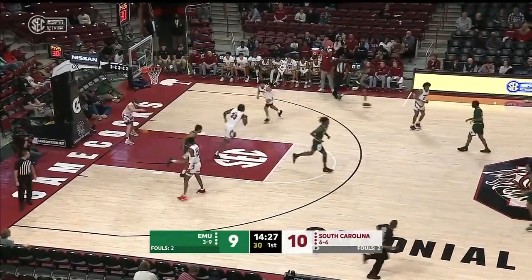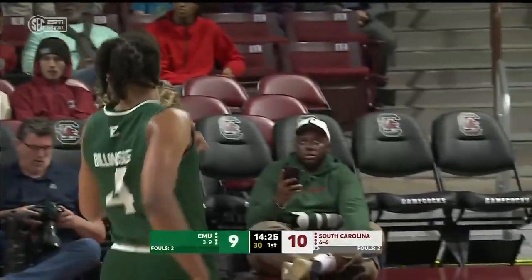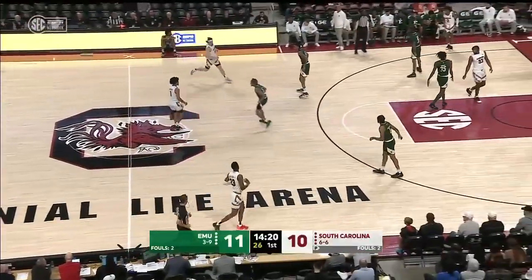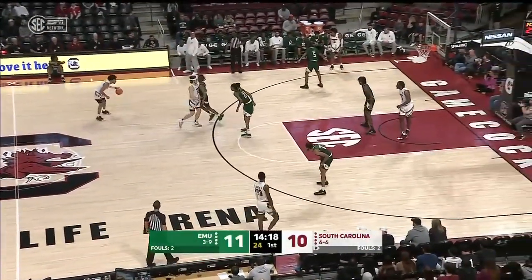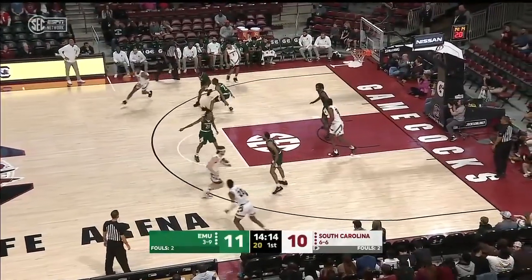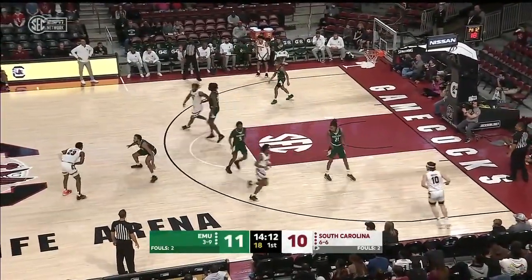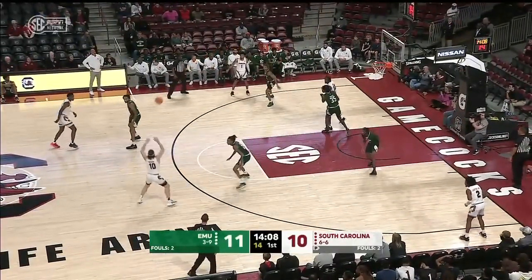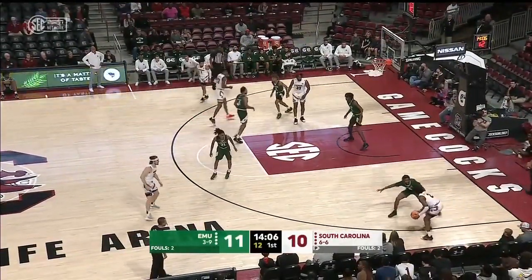Billingsley with a nice move to get around Hayden Brown. Billingsley did a really good job of dropping that shoulder and slipping by Hayden Brown, who was doing a really good job of walling up and playing defense with his chest. Billingsley has started the last three for Eastern Michigan. Colin Golson, who started last game against Detroit, not here tonight for Eastern Michigan.